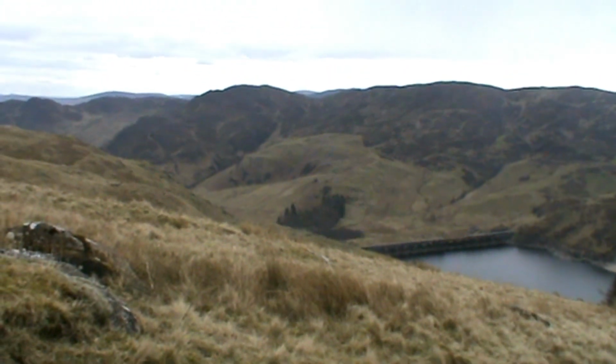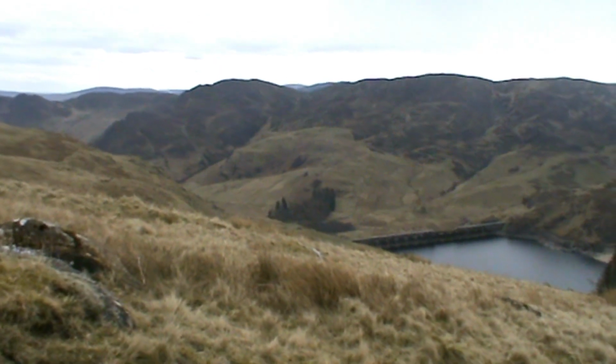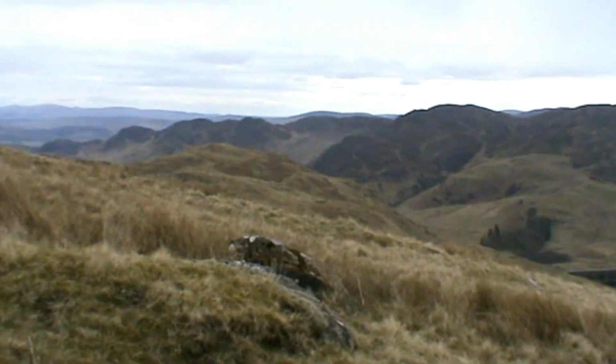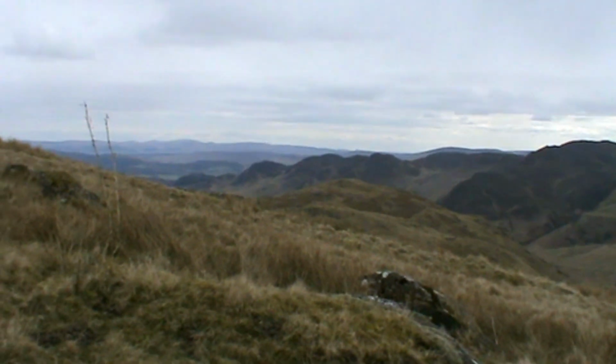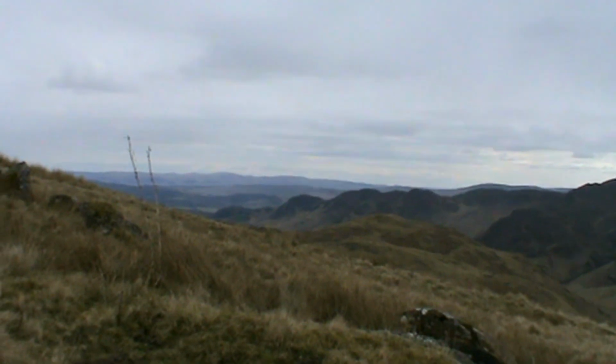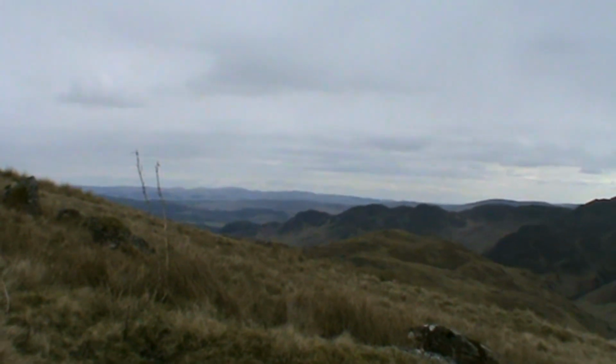That's the Lednock Dam down there, and Loch Lednock at the end of it. And then it goes into Glen Lednock along to Inner Geldy, and then all the way down past Deil's Cauldron and Melville's Monument, down to Comrie.